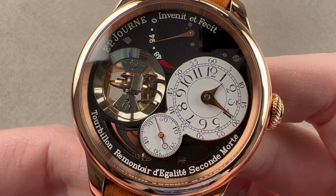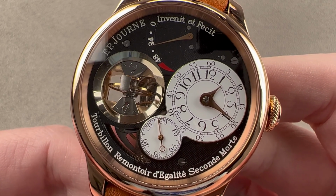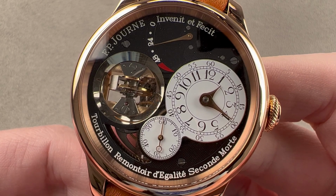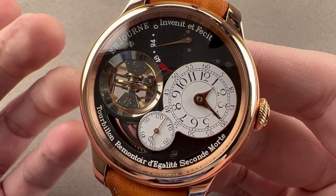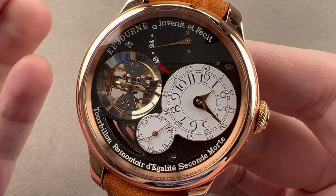Today, we're discussing a watch that launched in 2019 to celebrate 20 years since the very first F.P.Journe branded watch, which was the Tourbillon Souverain, a world premiere combining, for the first time ever, a remontoire d'égalité constant force device with a tourbillon. That was a breakthrough at the time for wristwatches.